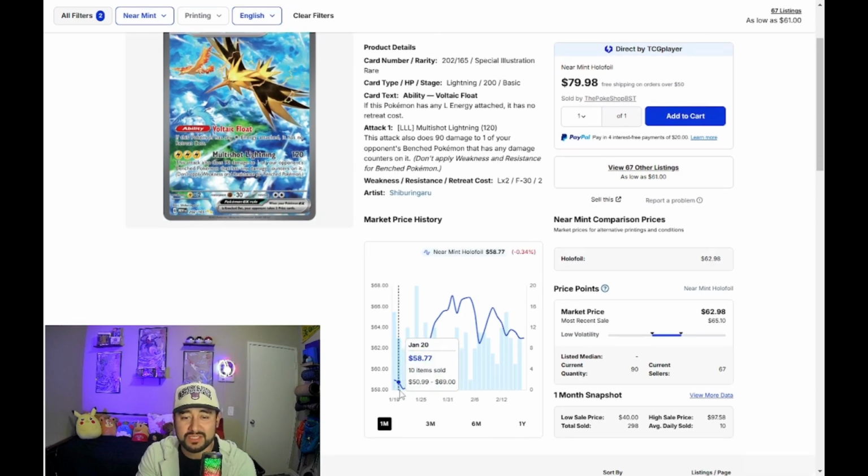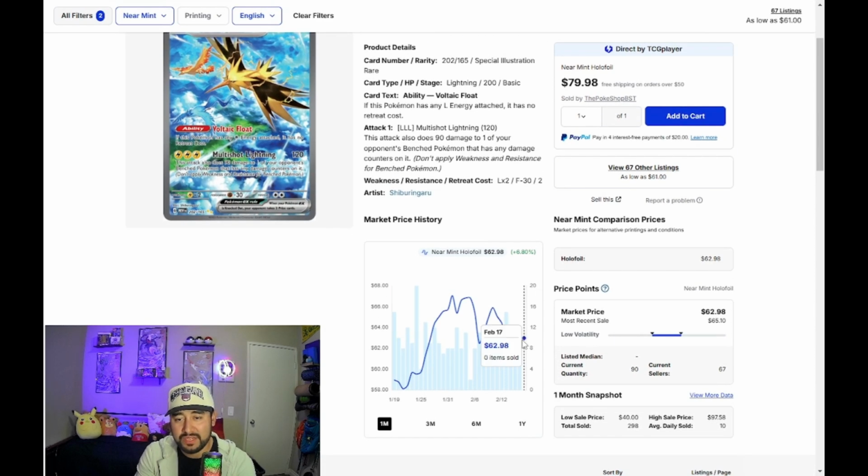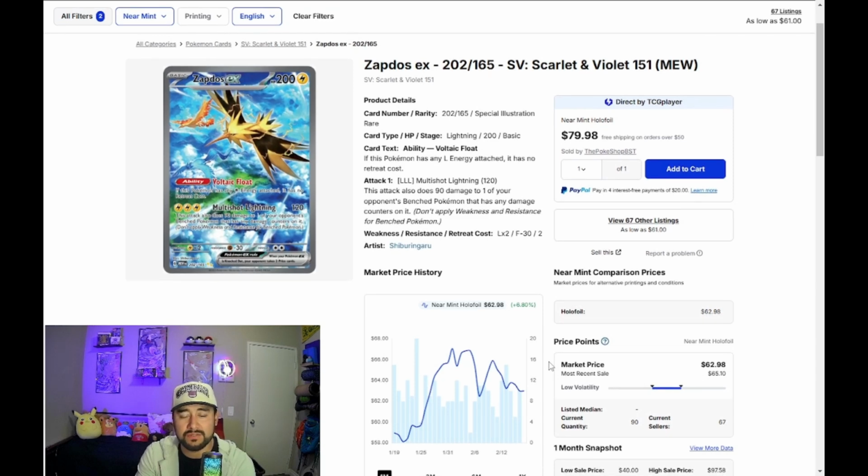You can see in January, this card was still $58. Look at the volume. You're having 20 copies being sold on one day. So like I said earlier, if there's higher volumes and more sales being made, the price is going to go up. That's how you see in January, it was a $58 card. Then towards the end of January, it became a $65 card. Saw a little bit of price correction down to $63, $65. And this card continues to see price corrections all the way down to $62, which is great to see. It's great for people trying to collect this card or invest in this card.